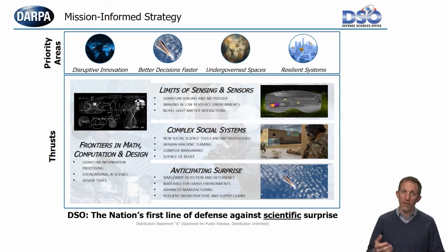We also see mission areas that we refer to as undergoverned spaces. These are areas where, for example, a local population cannot exert sufficient influence to prevent foreign entities from providing undesirable influence. And so we look to help in these areas, but these are complex areas marked not just by technology, but also by social science and the complexities of the interactions between economics, for example, information, influence, as well as social media, for example. Resilient systems refers to the fact that much of our infrastructure benefits from improved resilience, but also we seek opportunities for increased early warning to make our overall national security apparatus more resilient.